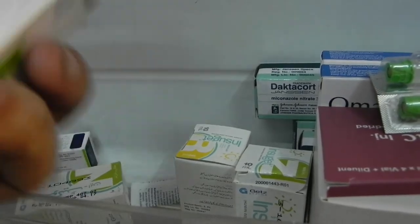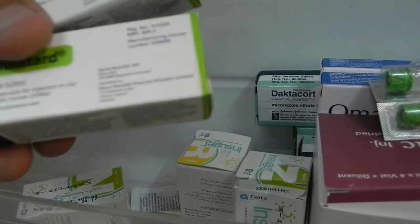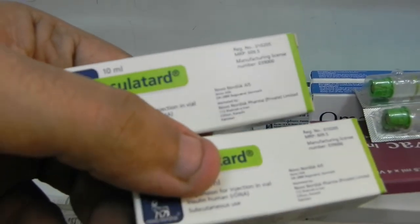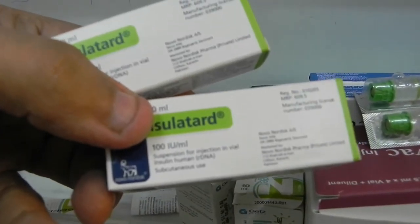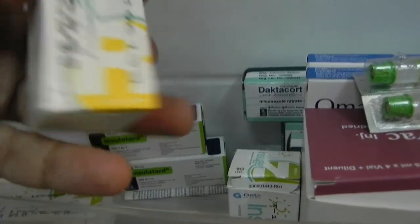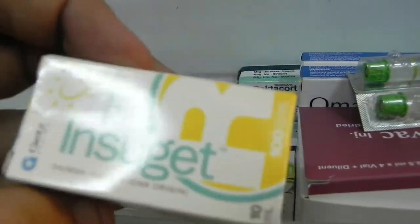Next, we have Enceladart. This is by Novo Nordisk, a Danish company, a very famous one for making insulin, because three companies are famous for making insulins: Sanofi Aventis, Eli Lilly, and Novo Nordisk. Most prescriptions choose to start patients on the insulin made by these three multinational companies. But if cost is a factor, we might want to choose one of these cheaper options, Insucare.